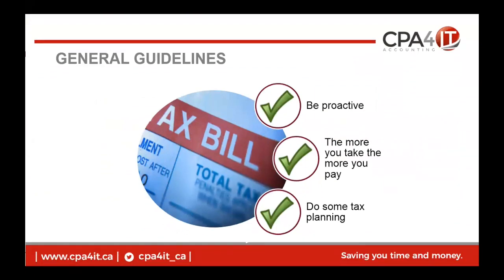So just some general guidelines about bookkeeping in general and preparing your accounting. You need to be proactive. So you need to be aware of your deadlines, which we'll have a look at shortly. You need to make sure your bookkeeping is up to date and ready to go so that you can meet those deadlines and are able to be compliant with what the CRA requires of you. Second, the more you take, the more you pay. So what we mean here is often people make withdrawals from the corporation and don't understand that those withdrawals have tax implications. So the more you draw from your corporation, the more you're going to pay.